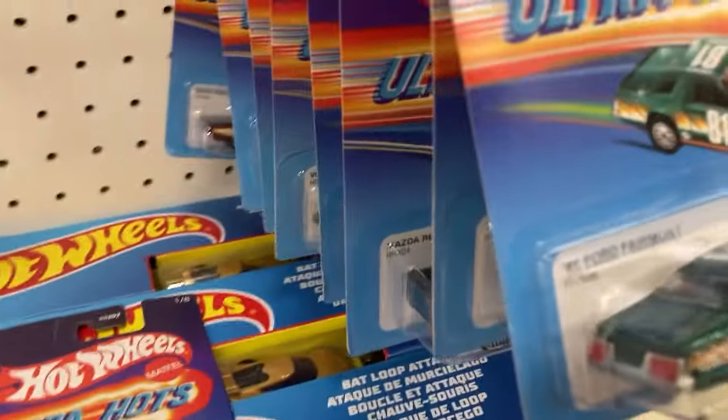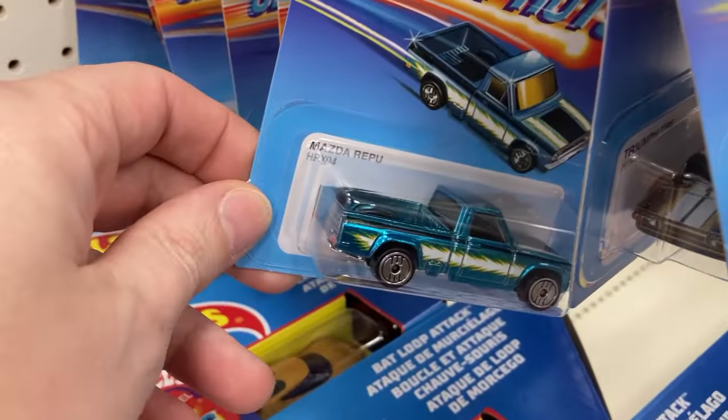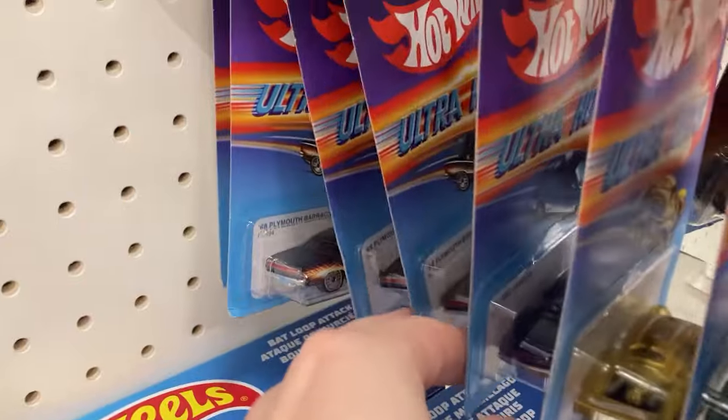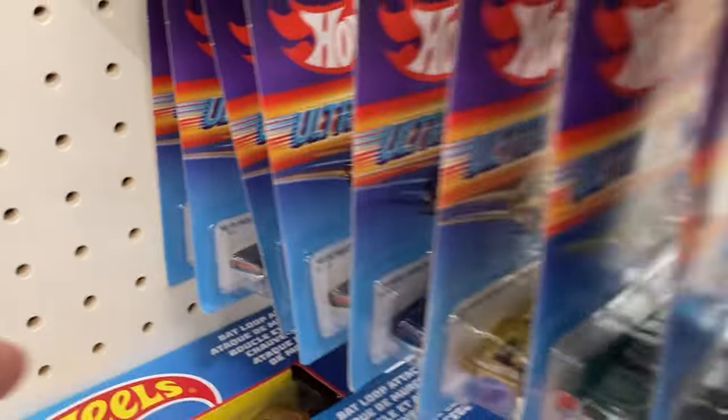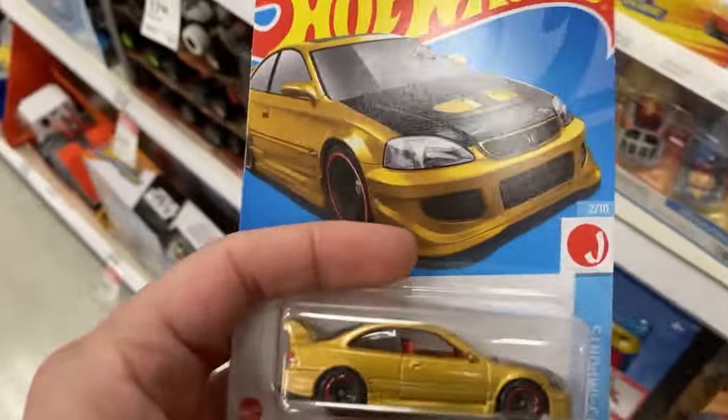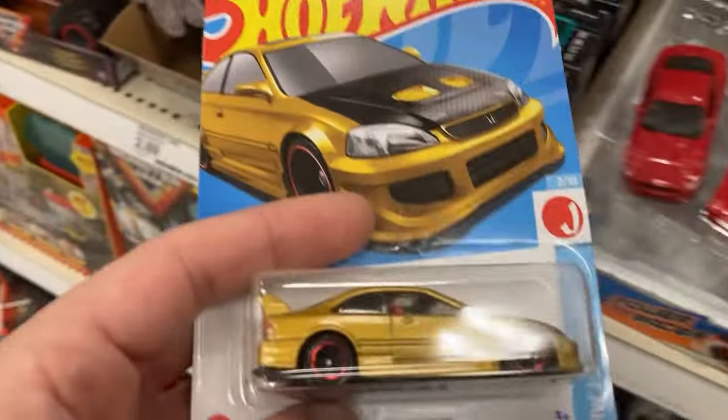And they beat me here, so they got the red Trans Am that had the blemish at the other Target, so missed them by 10 minutes. That's okay though, I'll get it. I really do appreciate this though. Now I can do my mirror image custom.